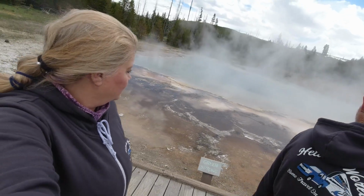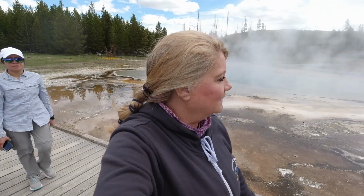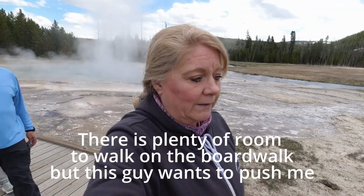So, this is Green Springs over here. There's no smell or scent of anything. The boiling water is rolling through. Got all the different colors coming through the rocks. And we're headed over to the very pretty one.